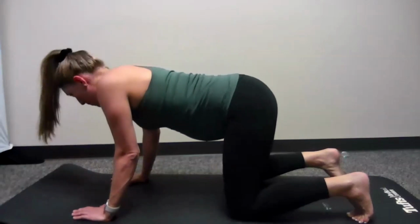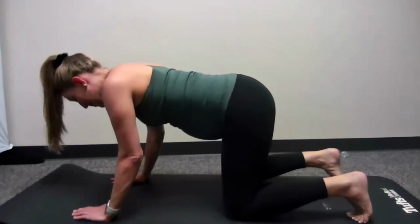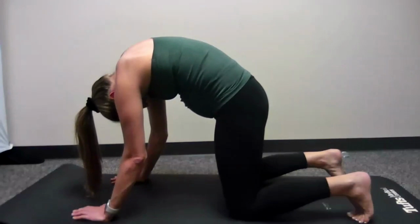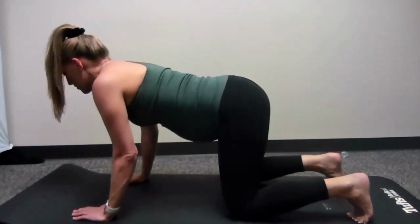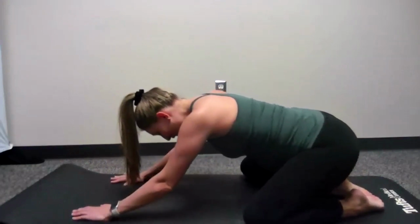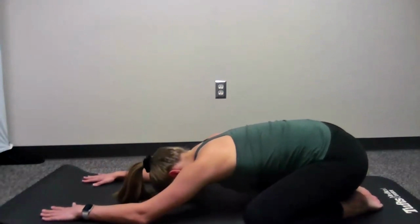And as we drop the belly towards the floor, reach the crown of the head and those sits bones in opposition. Last 2. And 1. Good. From here, we'll take the knees wide, toes come back together, shift the hips towards the heels and walk the hands forward so that you can find rest pose.